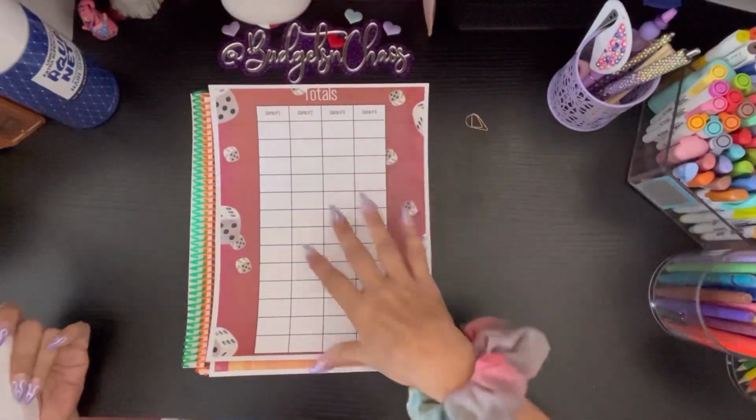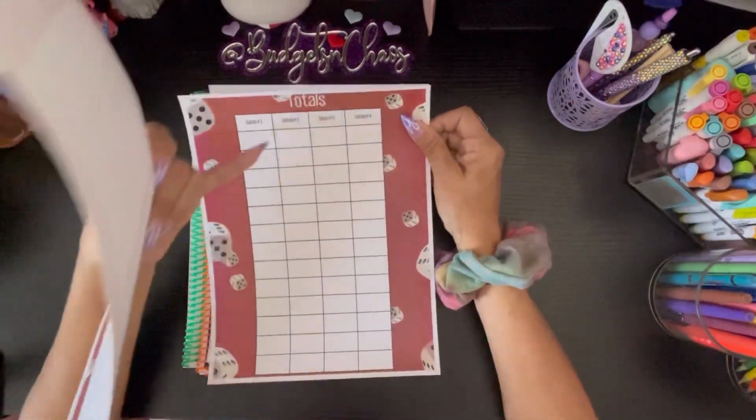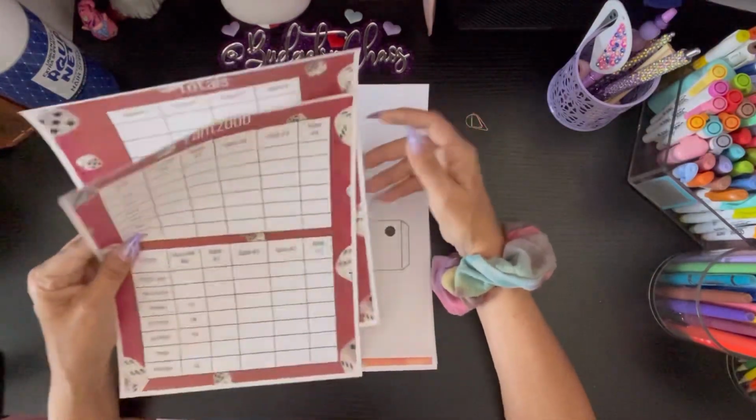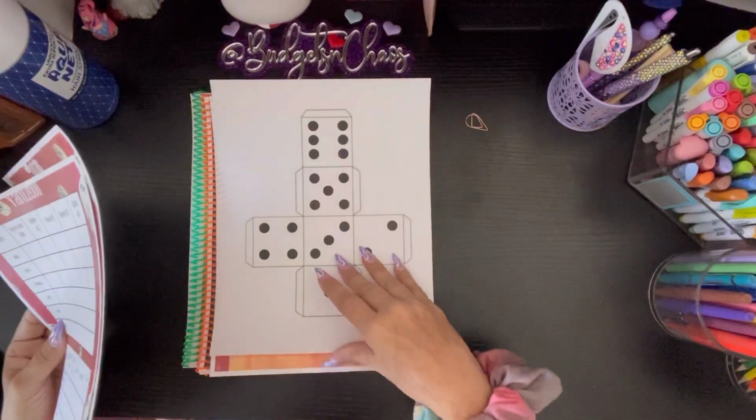And then here's the game tallies, or I don't know, the game scoreboard, we'll call it, for the totals. And like I said, I don't know how to play, so I'm not sure how to utilize these, but I'll find out. But look at how cute.